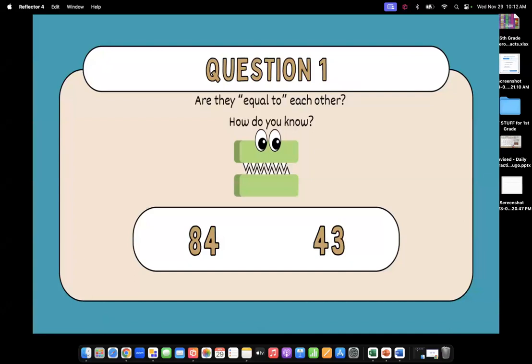Are these two numbers equal? How do you know? Kalia, how do you know the two numbers are not equal? They're not equal because they are different numbers. Okay. Kinsley, how do you know they're not equal? They're not the same. Okay. Noah, how do you know the numbers are not equal? They're not the same.